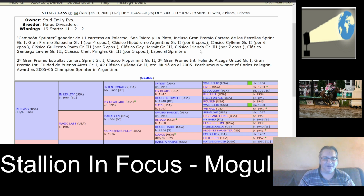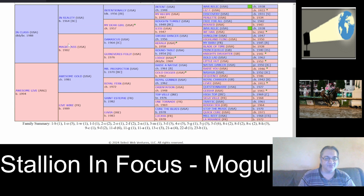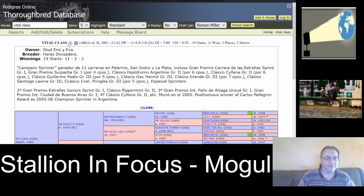Posthumous winner of the Carlos Pellegrini. Looks like someone jumped on and added that. Posthumous winner of the Carlos Pellegrini Award. Perfect rotten Spanish, that, isn't it? Carlos Pellegrini Award as champion sprinter in Argentina in 2005, 2006. Vital class. Very interesting horse, though. But yeah, we've got one upcoming in Argentina already.